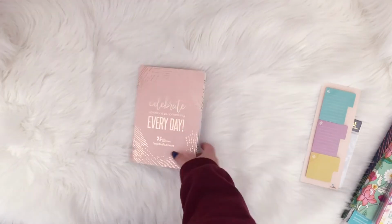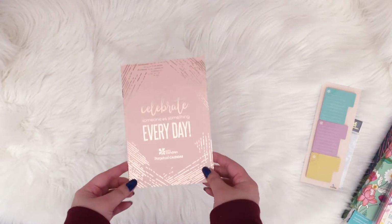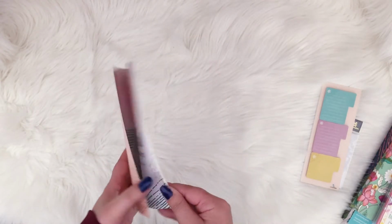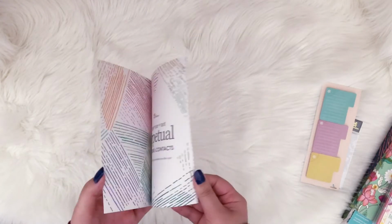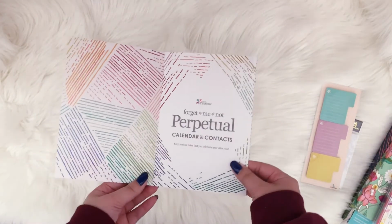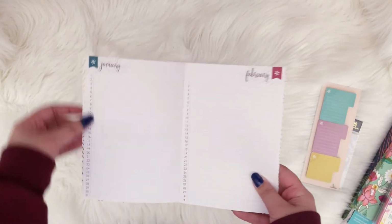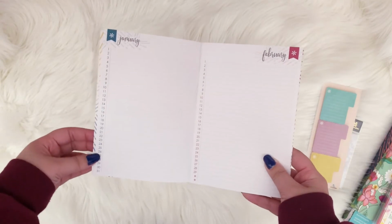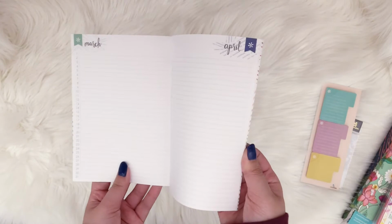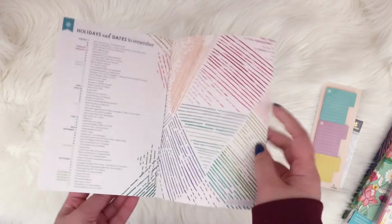And the next thing I have is this perpetual calendar. This one is in a nice pink color with some rose gold. It's just a super small notebook, I guess, and it's just for calendar and contacts. So this is how it looks. It has January, February, and it's just perpetual, which means it's just a list of the numbers of the year, and then you just go through them to write down important dates or something like that. That's what I like to use that for.